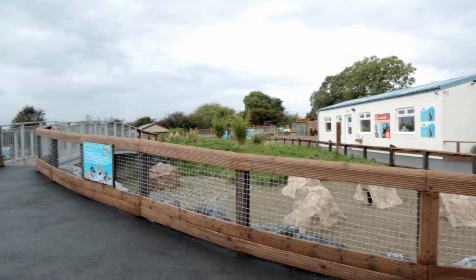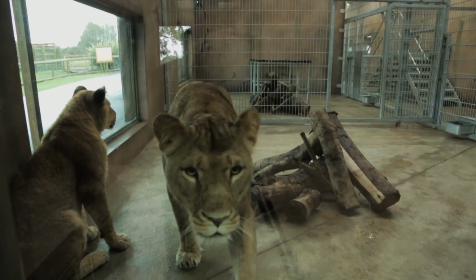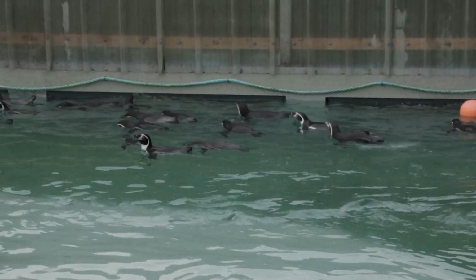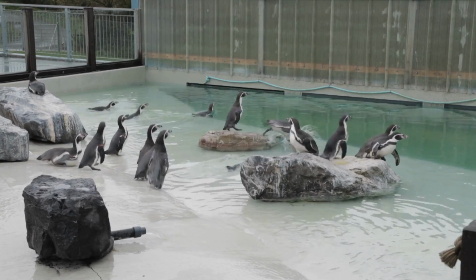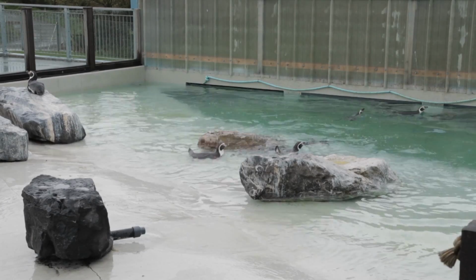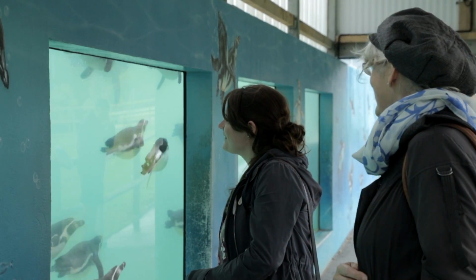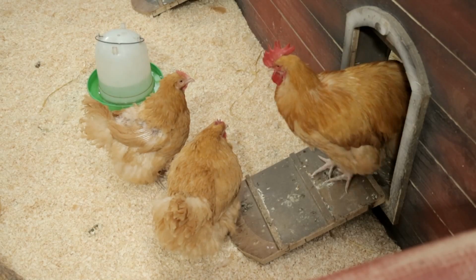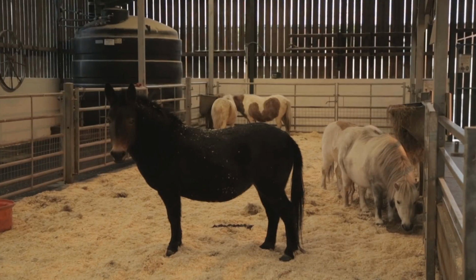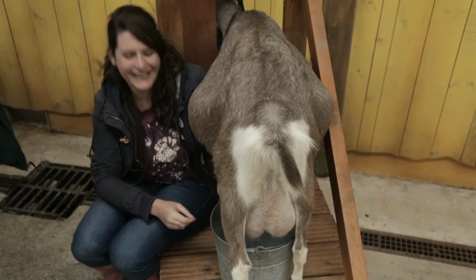The zoo part of Folly Farm isn't just your usual petting zoo, but also has lions, monkeys, penguins and more. Or you can head to the farm park where you can meet pigs, lambs, goats and all sorts of furry friends.